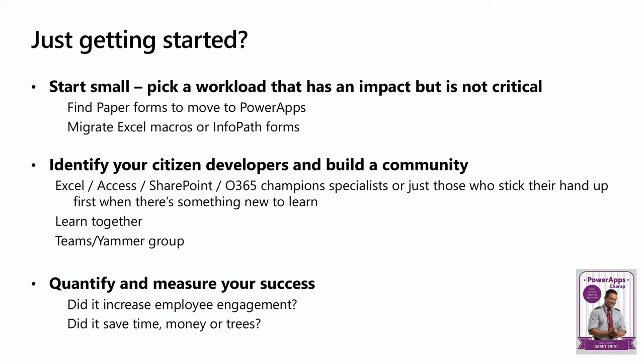Identify your citizen developers and build a community is a key part of that, and Led will talk some more about some of the campaigns that they're running at Schlumberger to identify that. But there's a high likelihood that you already know them. They're the ones that raise their hand first when there's something new to learn. They're maybe the troublemakers that push the boundaries. They're the ones that encourage other people, that thrive, that try to create a community, that try to solve problems. They're on the front line of those initiatives.